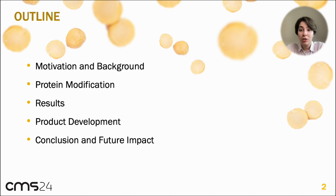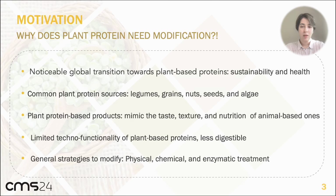After that, I'll share the results of this experiment, followed by a product development section where we apply these findings in a real world application. And finally, I'll wrap up with the conclusion and discuss the future impact of this research. Now, let's begin with the motivation and background behind this study.